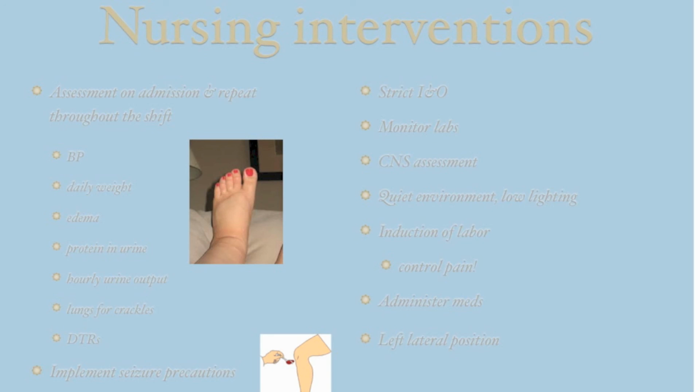The next 2 slides demonstrate how to assess edema and to classify it, as well as defines clonus. When you've finished watching those 2 slides, go on to complications of pregnancy in the second trimester, PIH Part 3, for continued therapeutic management.